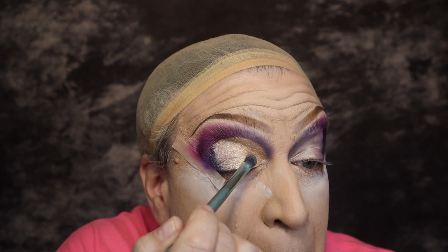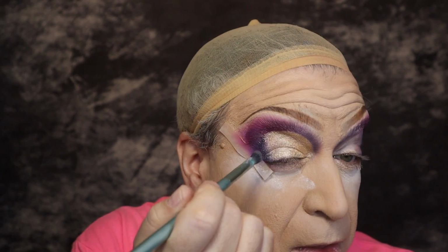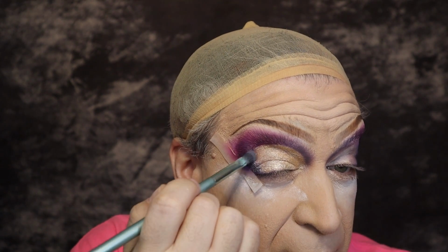Okay, so the gold is looking really pretty, very shimmery. Just need to do something with that outside edge there. So we got to try to blend that out.